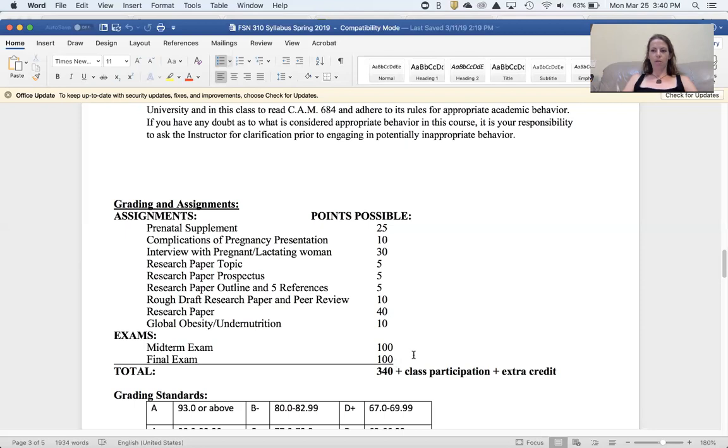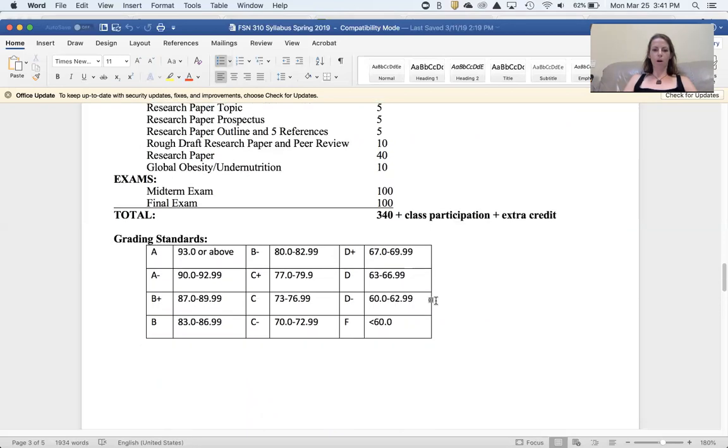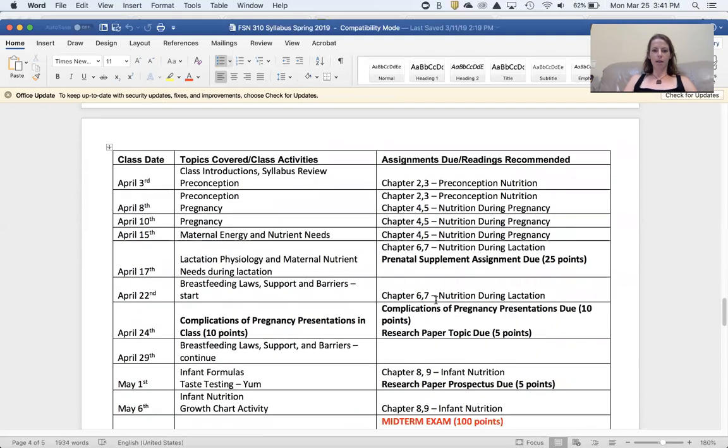We will have 2 midterm exams. They're going to be about 3/4 multiple choice and true/false, so you will need a Scantron, and the rest will be fill in the blank and short answer. You will also need a calculator for both, and we're going to be learning some calculations in class. Grading standards are standard Cal Poly grades, and then the syllabus is here.